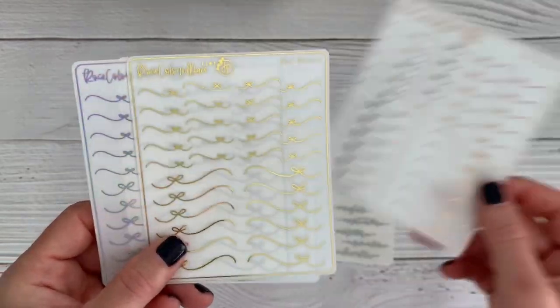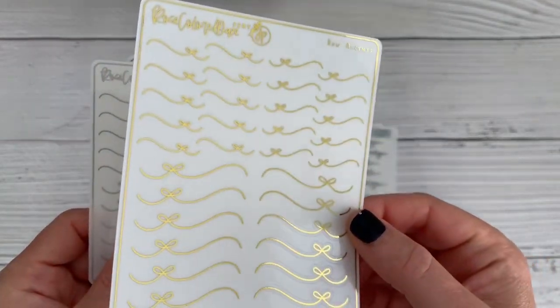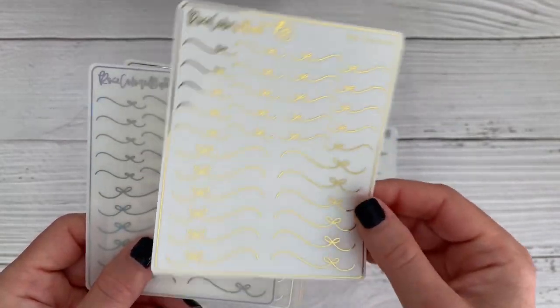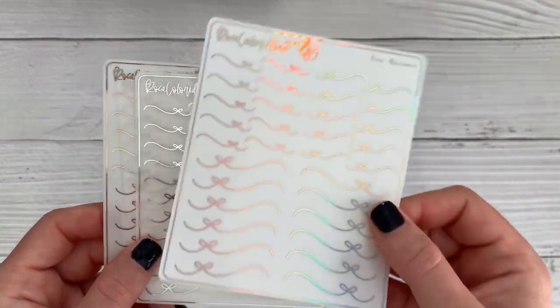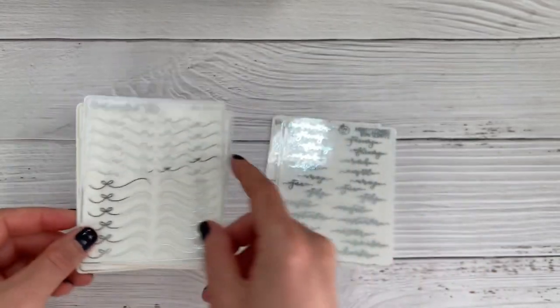It's very pretty. The classic gold, and it looks to me like her classic gold is definitely very yellow, and on the hot gold side, I think I might try light gold next time. And then, of course, the gorgeous hollow foil. So those are the bow accents.